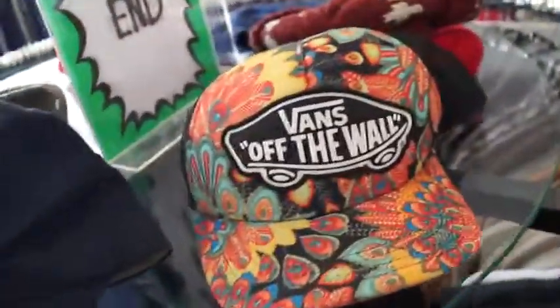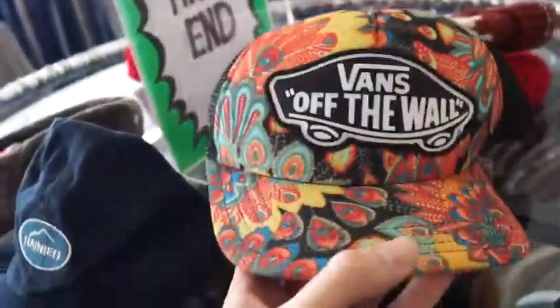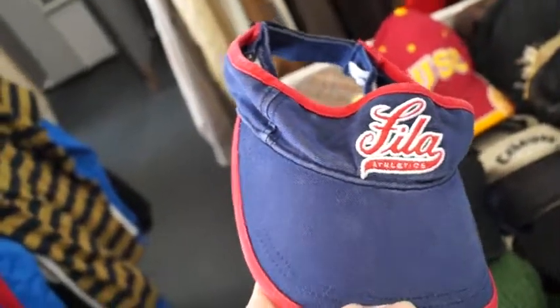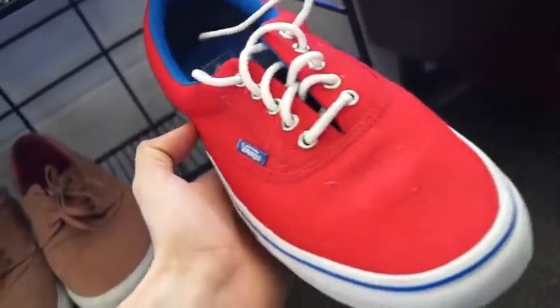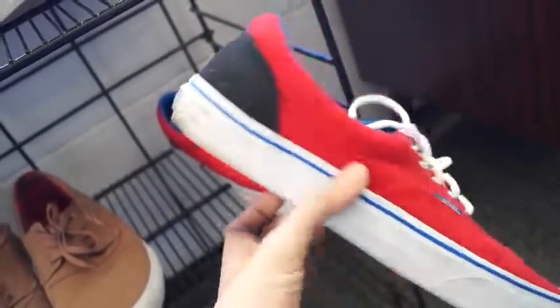Oh, check it out, man. They also got a Vans trucker. Vans Off the Wall trucker with that peacock. Oh, that flame visor, though, with that back embroidery. My Lanta. You see that? Trying to conceal the sneaker gems. $7. Blue and red Vans Jamaica exclusives. Checkered canvas on deck. Black hole backs.